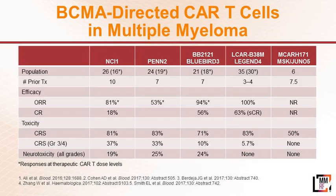There are numerous CAR T cells in development. There have been CAR T cells developed against different markers such as CD19, CD38. There has been interest in SLAMF7. But the most work right now is being done in that same target that we saw with the conjugated antibody before, targeting BCMA. And this is a table that shows 5 different studies looking at BCMA-targeted CAR T cells.